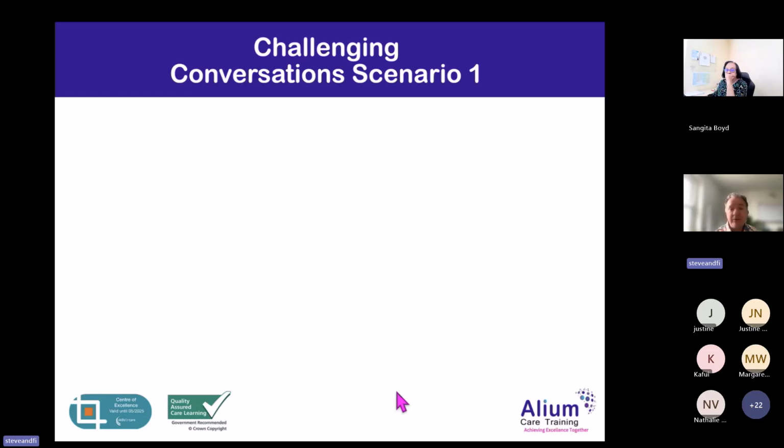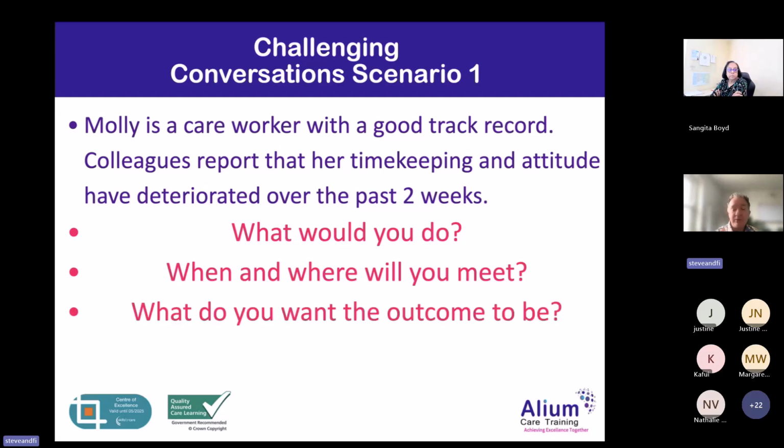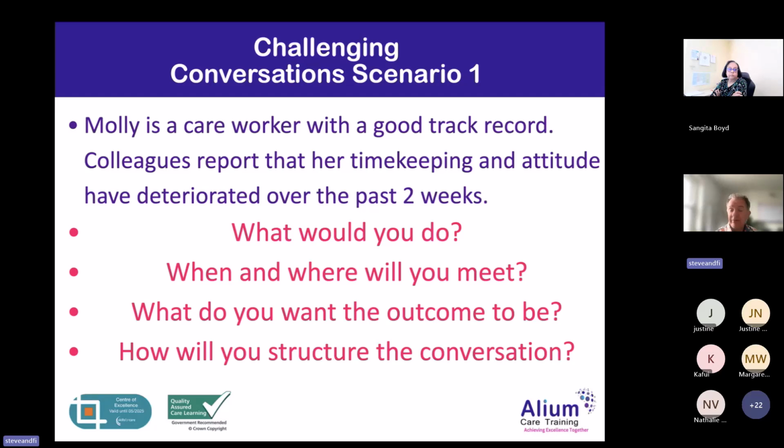So we don't just give people information, we use scenarios. We build scenarios into the training within the context of important confidentiality. We're happy to work a little bit with scenarios and experiences that people bring from their own practice. And what we do is start off with some fairly nice, relatively simple ones. Get people to think about what would you do in this situation? When would you meet with the person? What do you want the outcome to be? How would you structure the conversation to get the outcome that you want and make it a positive experience for everybody involved? And what skills do you need to do that?